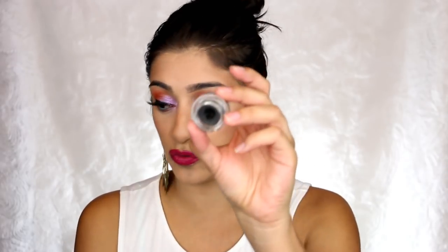Again, gel liners for me are easy to kind of put in my routine because I love gel liners. They're my favorite thing to use. So this one, it barely had a dip in it, and now it's really in there. I don't think I'll hit pan in another month, but I am doing great with it. I am happy with it. This gel liner is amazing.